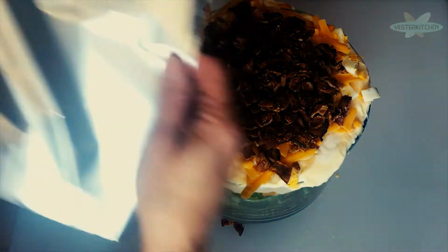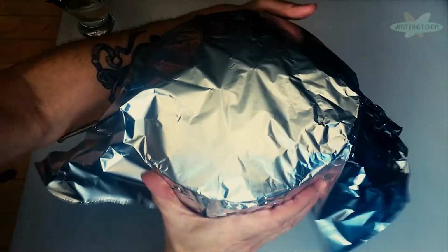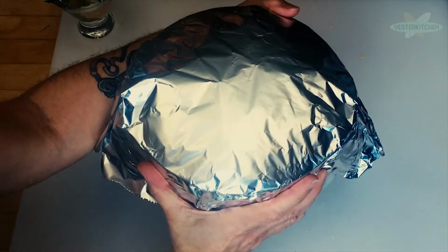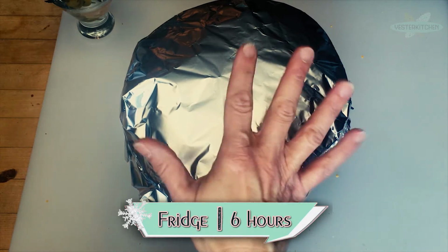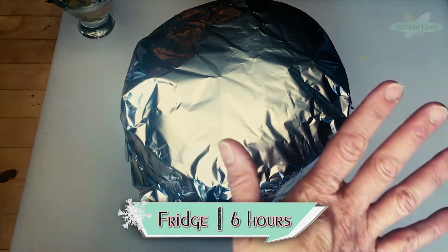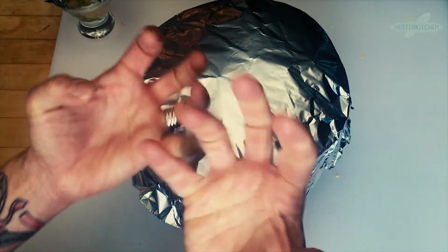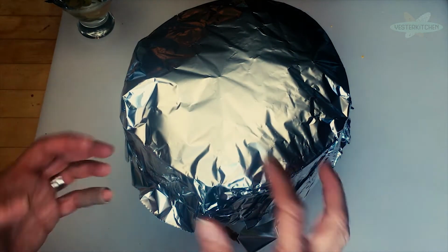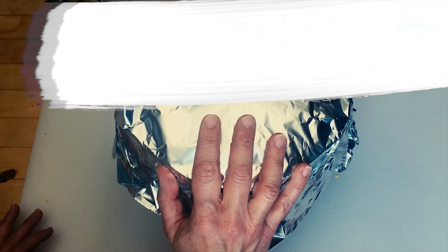You want to take 1 piece of foil and really tightly put that down. Now this is going to go in the fridge for about 6 hours. So it's so easy. Make it the night before. The next day you're golden. And what's going to happen is all these flavors are going to mix together. And we will be back when this fabulous thing is done.